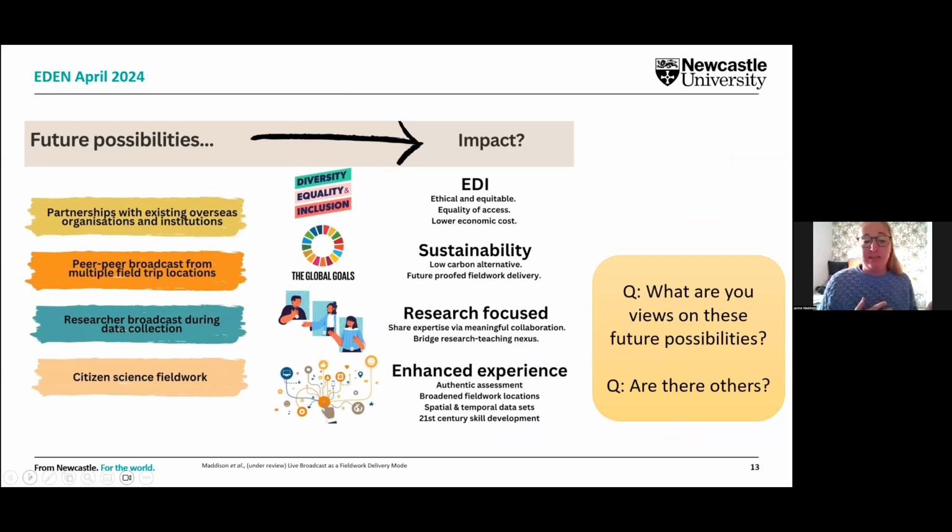So we reduce the cost element, or actually we can increase the number of overseas visits that we do because we can do that through live broadcasting? Can we open up the black box of research and get maybe PhD researchers, lecturers in the field doing their research? Can they be live broadcasting to students as well to find out more about research, and not just read about research in journal articles, but actually find out about it while people are doing it? And like Sarah was saying as well, some roles here to do with citizen science or outreach work as well.